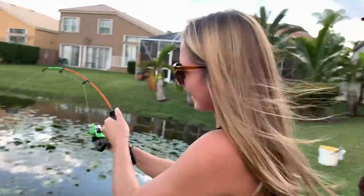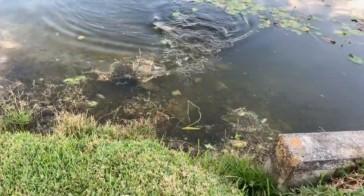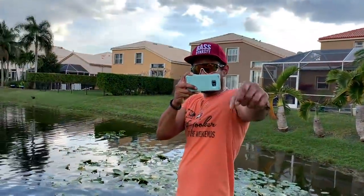Oh my God! Look at that fin. Oh, look how pretty this one is. Nice one. That's a nice one. There's followers. Oh, there's a whole bunch. Oh, get him, Kelly. Oh, nice. Little peacock bass. You know what I'm saying? Yeah, bro. Catch them all.